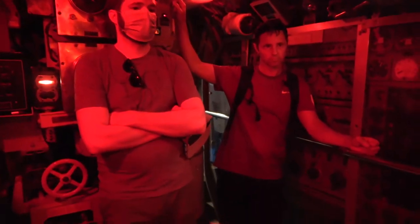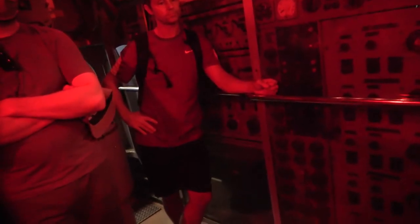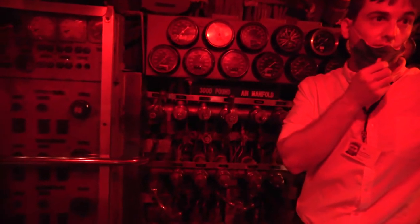As far as what else is below us, there is a pump room for bilge water to remove water that may have come down. We have crew access going up that as well. You're going to have a watch up there as well as your officers. 90% of the time, this submarine in World War II is going to run on the surface, not underwater.